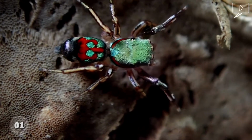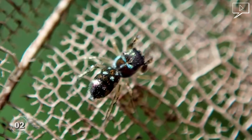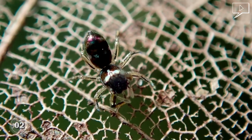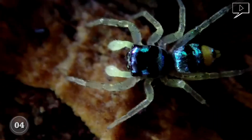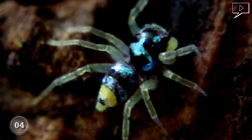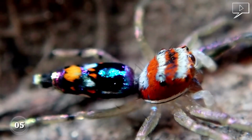First, let's have a look at the jumping spiders with beautiful iridescent colors. This is the most colorful spider in the world, and this one is very special. It has so many different colorful females to choose from. Here are a few.